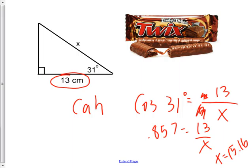And again, do the smell test and say, does that seem reasonable? So let me think. It's just slightly bigger than that side. Does that make sense to me? Yeah, it makes sense to me. This is almost a 30-60-90 triangle. If it had been a 30-60-90, this would be the smallest side. This would be double that. It would be like 7. I can buy that. Okay.